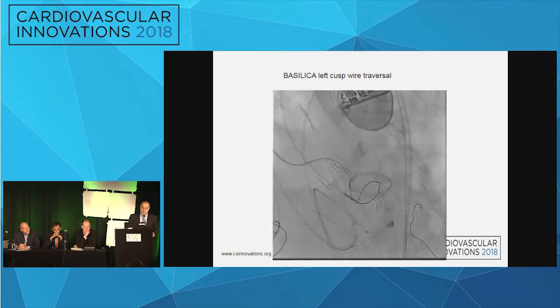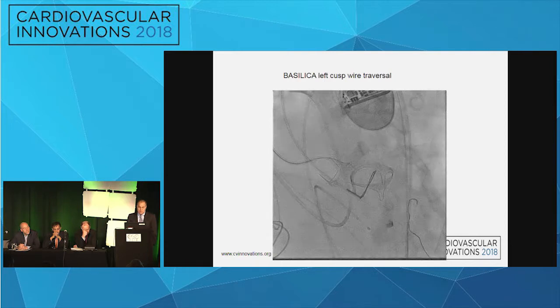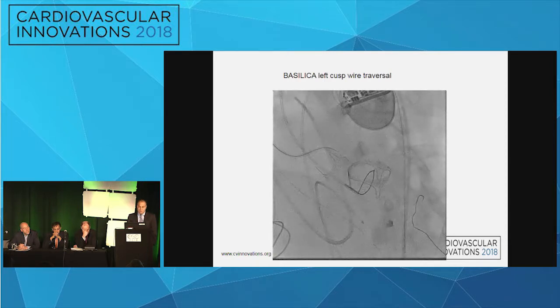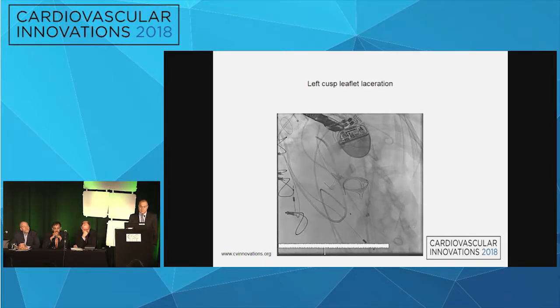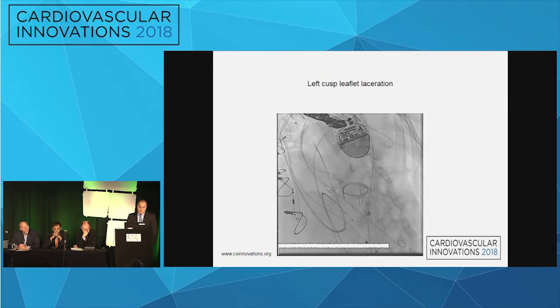The traversal was AL3 and the 6 French back then. I used 8 French since then, and IM and then a Stato and piggyback crossing, and there is a snare in the LVOT. And this is the leaflet laceration, which she tolerated well.